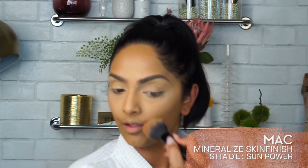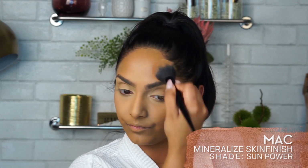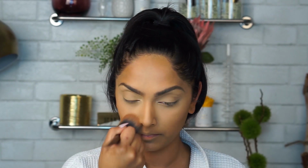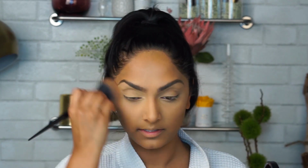Okay, I need to find a contour product. Oh, but you know what? Let me just even out my skin with this MAC Sun Power. See, y'all thought it wasn't gonna even out. It always evens out. I know it looks crazy in the process, but then a little bronzing situation. It really brightens underneath your eye too. Carry it through to the neck area.